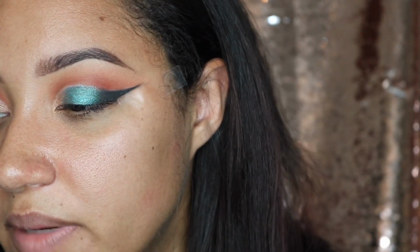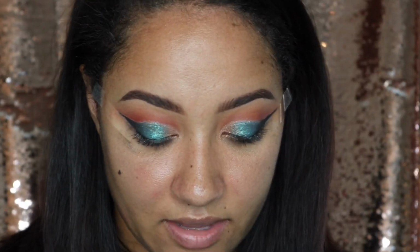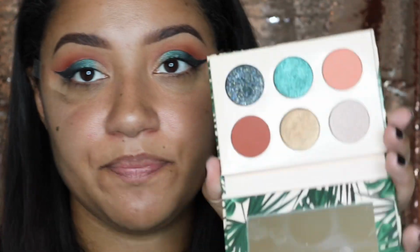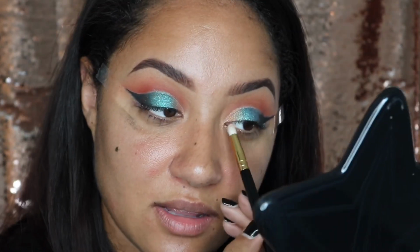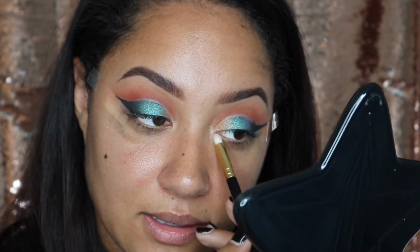So there's the blue. I'm gonna go ahead and take a little bit of this last color in here that we have not used. It's kind of like a champagne, shimmery color right here. I'm gonna take that on a little pencil brush, and I'm just gonna put that into the inner corner. That way we can make sure that we use all of the colors in this palette. And it makes for a very beautiful inner corner highlight.